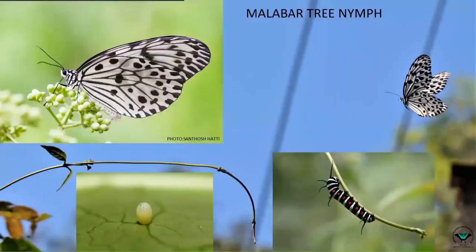The Malabar tree nymph breeds on Persea, and you can also see the host plant Persea here. I hope all of you can see this. This is a butterfly which is restricted to a very small region. It's very much local, and it needs specific habitats to sustain. They are found in the core Western Ghats only, in some areas where Persea is growing, and they don't leave that particular area. They remain there, and they are sighted almost throughout the year.